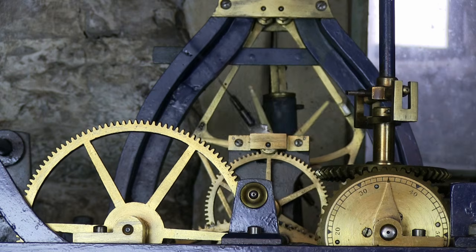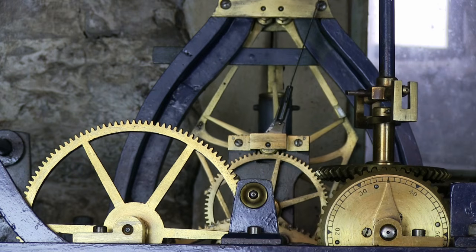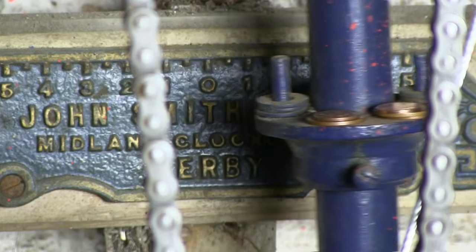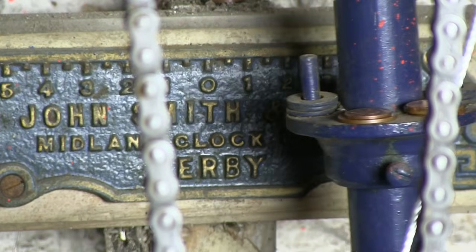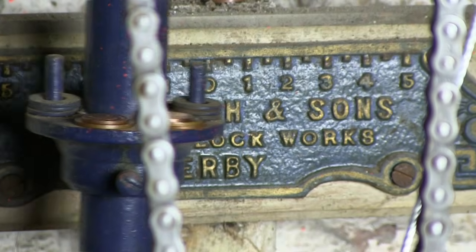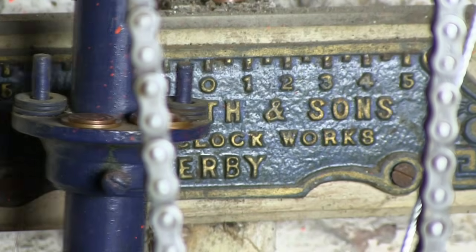The clock does not keep perfect time. In particular, it is affected by temperature. Until now, regulating the clock has been by putting pennies on this small platform on the pendulum to slightly shift its centre of gravity.